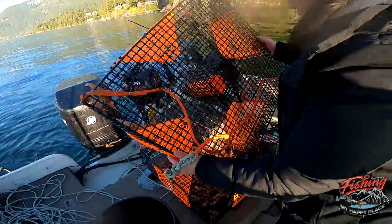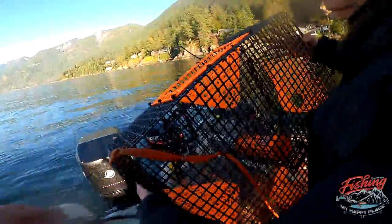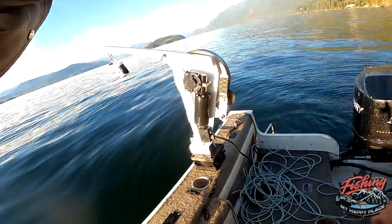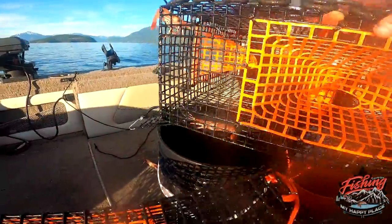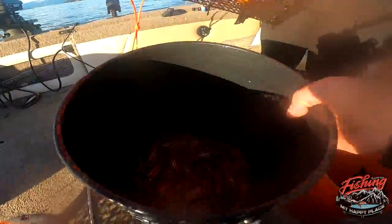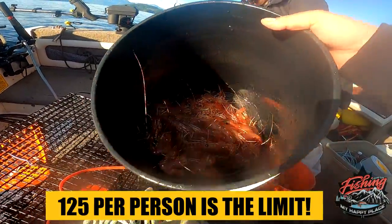So here we gotta look for eggs. And I see like a lot, babe. Whew. That is a nice haul, guys. BC spot prawns, Aceline hauler for the win. Oh man, there's a lot. Oh, there's one more. They really can't get out, eh? Once they're in there. Yeah! That's it, guys. Whew. There it is. These guys are heavy.